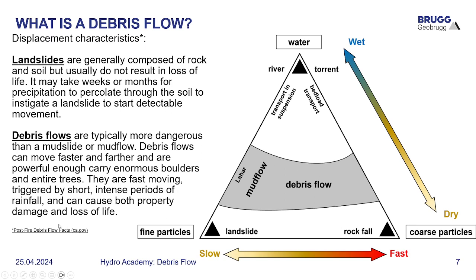Anyways, what is a debris flow? I'll mention landslides first. Sometimes I make mistakes and I interchange them, kind of a Freudian slip. Landslides are generally composed of rock and soil, but usually do not result in a loss of life. It may take weeks or months for precipitation to percolate through the soil to instigate a landslide and to even make a detectable movement. Debris flows, what we'll talk about today, are typically more dangerous than a mudslide or a mud flow. They move faster and further, and they're powerful enough to carry enormous boulders and trees. They're fast-moving, triggered by short, intense periods of rainfall, and can cause both property damage and loss of life. Because of this property damage and loss of life, that's what keeps me busier.